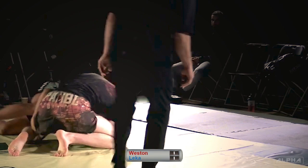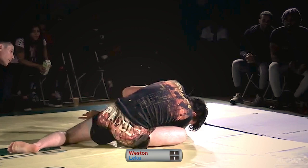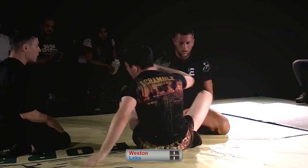Excellent control there by Ethan. He's on his hip. He's not letting go. And there's the tap. There's the tap by Yanni. Ethan secures the submission win.